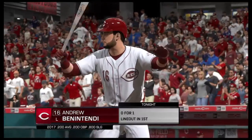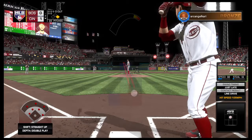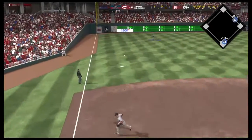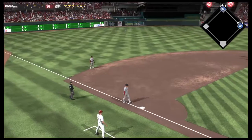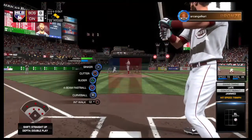Ready for another chance, Andrew Benintendi hit it hard but lined out in his first at-bat. He's set. Here it comes. Soft liner to the left side. That's his first base hit. Make him 1 for 2 now. Trying to pick things up where he left off.